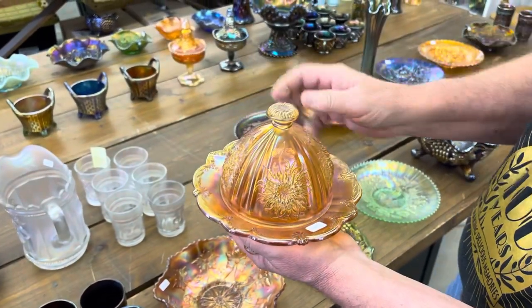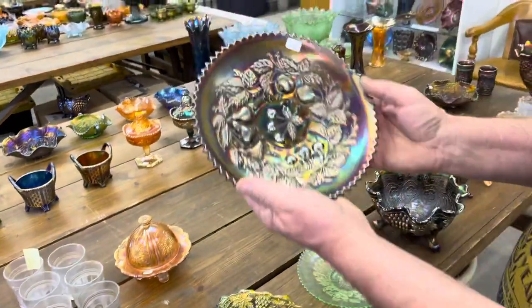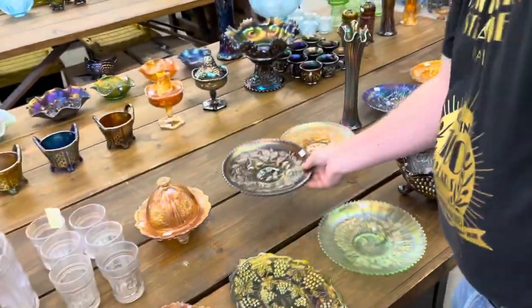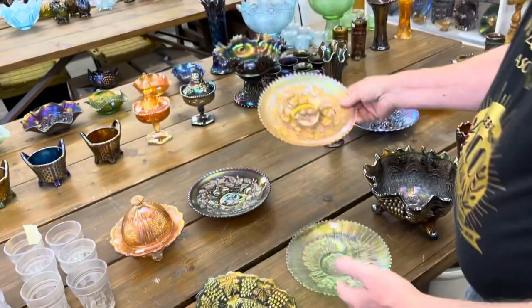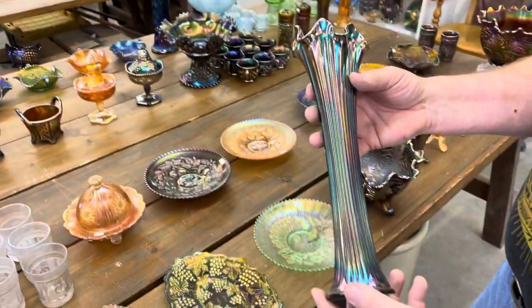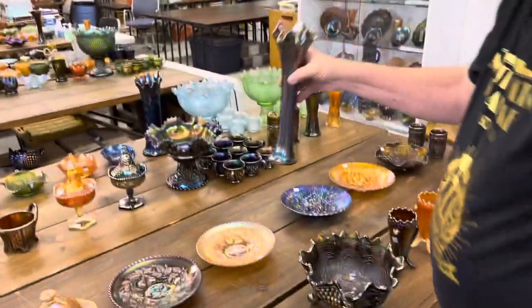Here's a Three Fruits plate, basket back in purple. Here's one in marigold. Here's the fine rib vase by Fenton. This is the big, larger version in green. Green color.